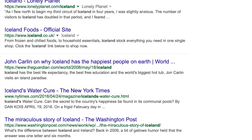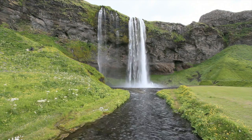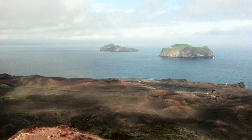Iceland is kind of having a moment right now. Travel bloggers are featuring it, it's been on a bunch of TV shows, and I can say the hype is definitely worth it. Iceland is a pretty small island nation, known for its insanely epic landscape and natural features. It's like the ultimate one-upper of the US, and it doesn't even mean to be.